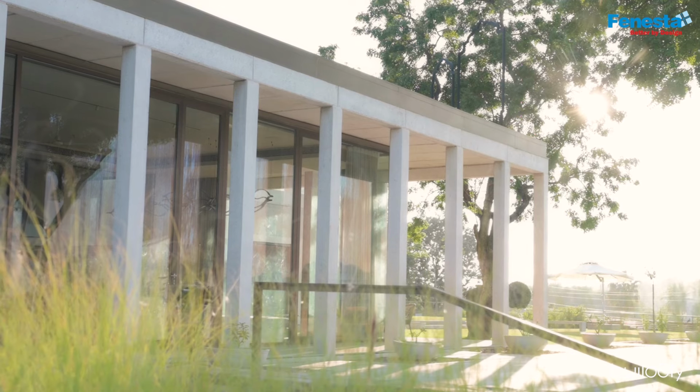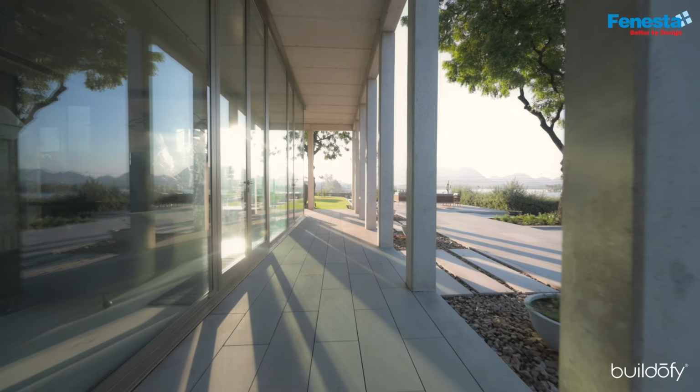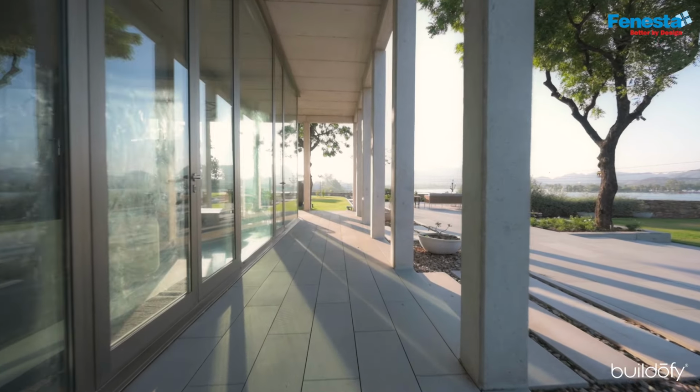All our columns are 8 by 8 inches. The idea to keep the columns very thin was again to generate this effect of a pavilion architecture as against a very heavy building.